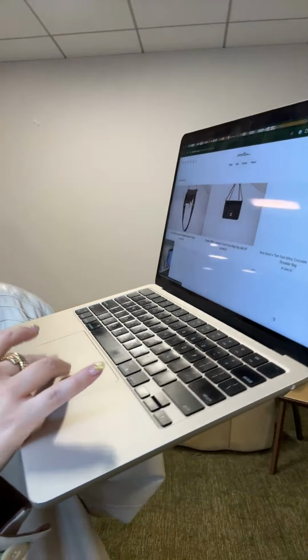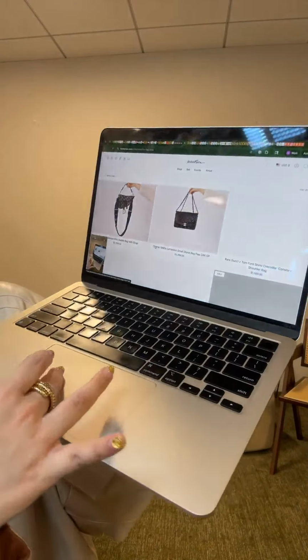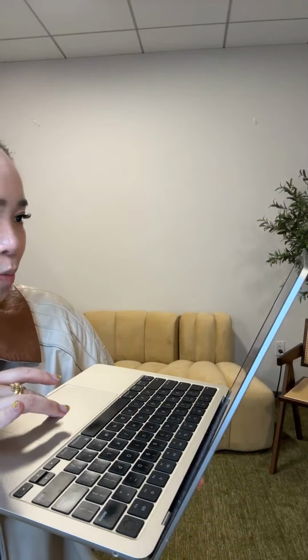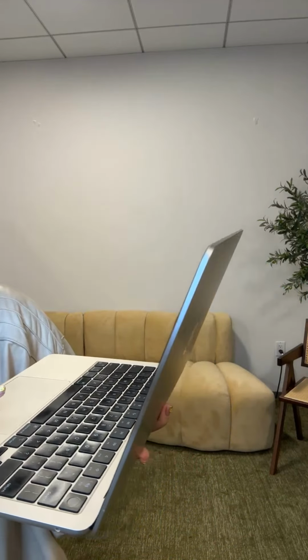The Dior Oblique mini saddle bag with strap. Hold on. Oh my gosh. I feel like there's a lot of people on because the website is loading. There are people on the site right now. Okay, I can't.